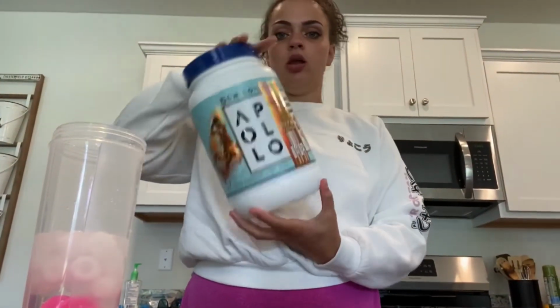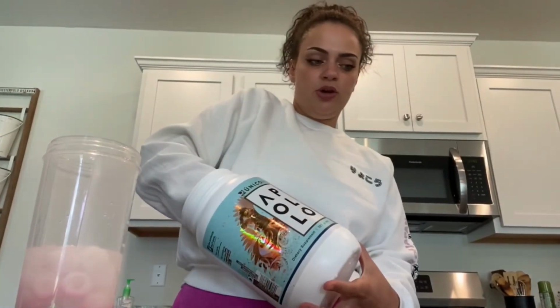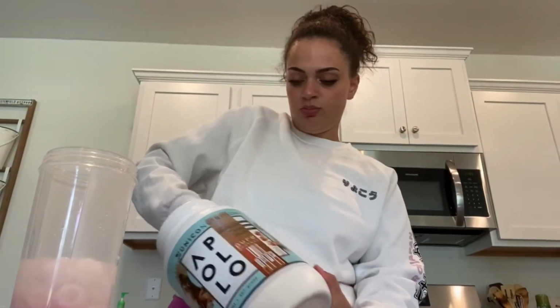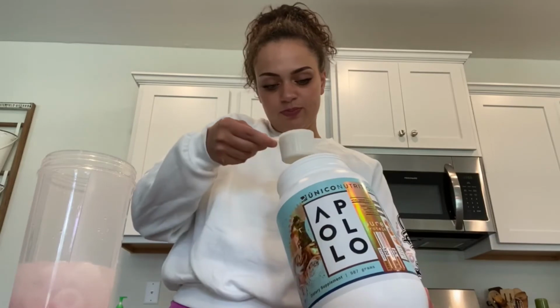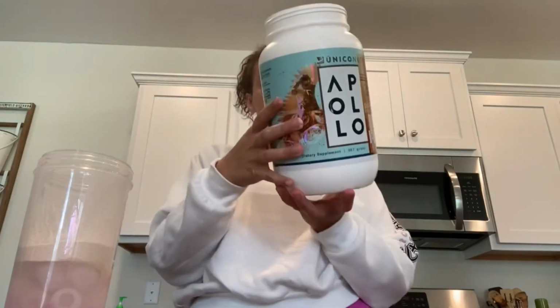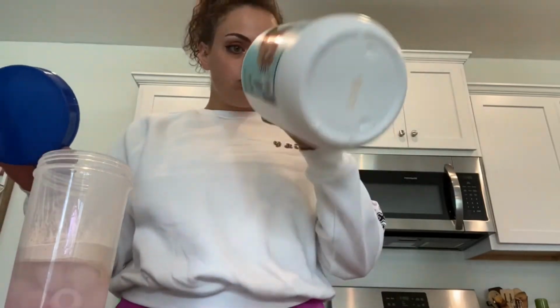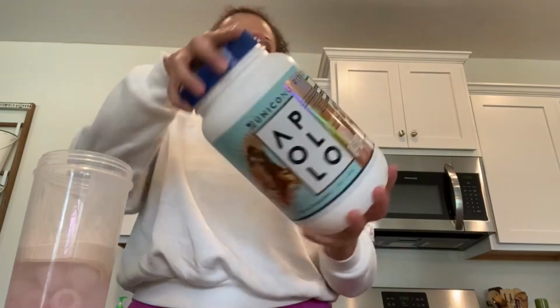This is the Apollo from the same brand that I actually have the pre-workout from. Unico, I think is how you say it. This is the cinnamon roll protein. Oh my God, I'm almost out already. Yeah, one scoop. I think it's like 100 something calories. Oh, 120. I need to order more. I have like 2 servings left, but yeah, it's called ooey gooey cinnamon rolls or something like that.